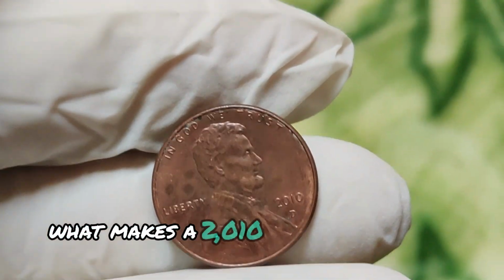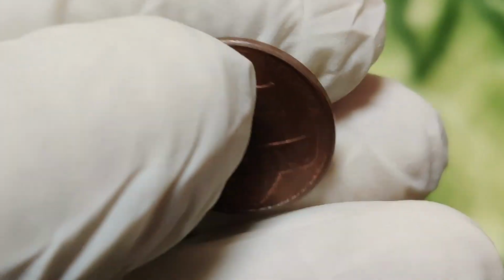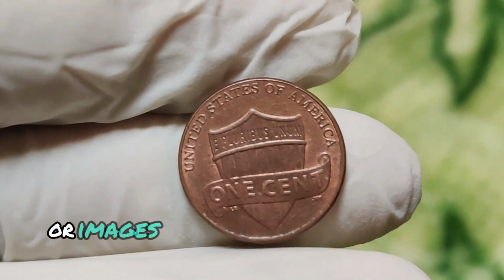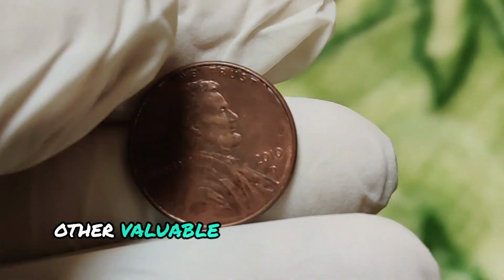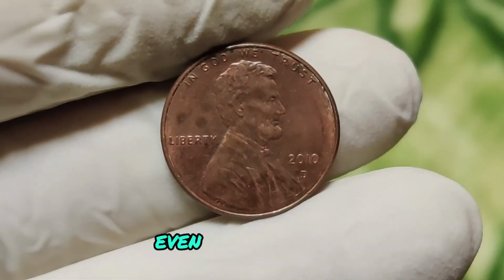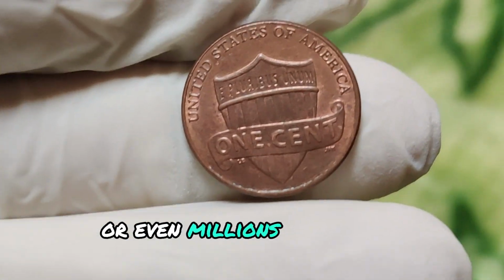So, what makes a 2010 Lincoln 1-cent coin worth $22.5 million? While most 2010 pennies may only hold their face value, some specific coins from this year contain rare errors that make them extremely valuable. Some known errors include double die errors, where the text or images on the coin appear slightly doubled due to a misalignment in the stamping process. Other valuable error types include off-center strikes, which occur when the coin is not properly centered during minting, leaving part of the design cut off. Even minor errors, like an extra piece of metal known as a die break, can make a 2010 penny worth thousands, or even millions, to serious collectors.